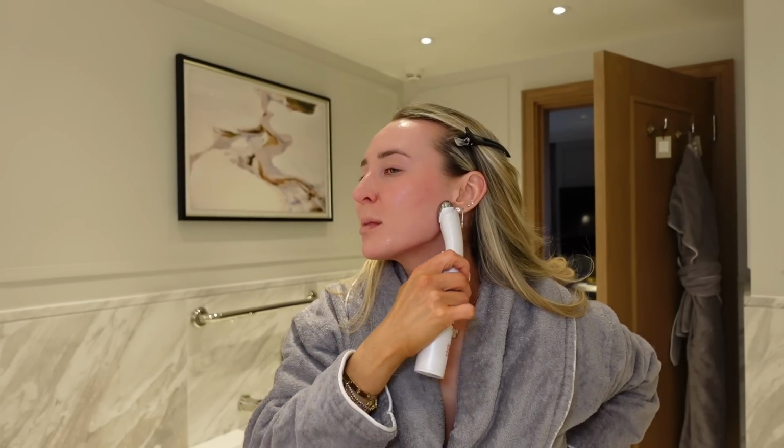It also really helps sculpt, look at my mouth, the jaw. So if you really want to focus on your jaw area, make it look a little bit more chiseled, this device is incredible.